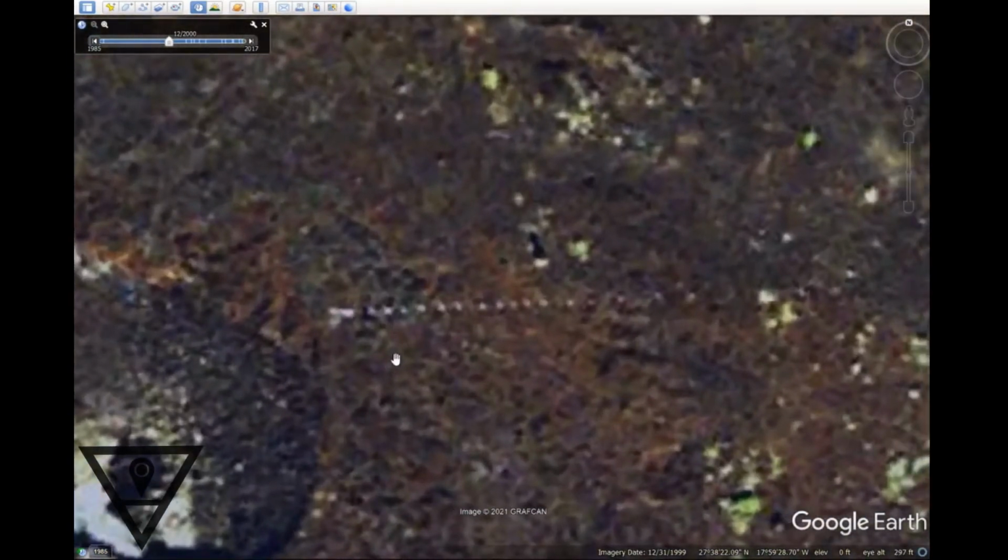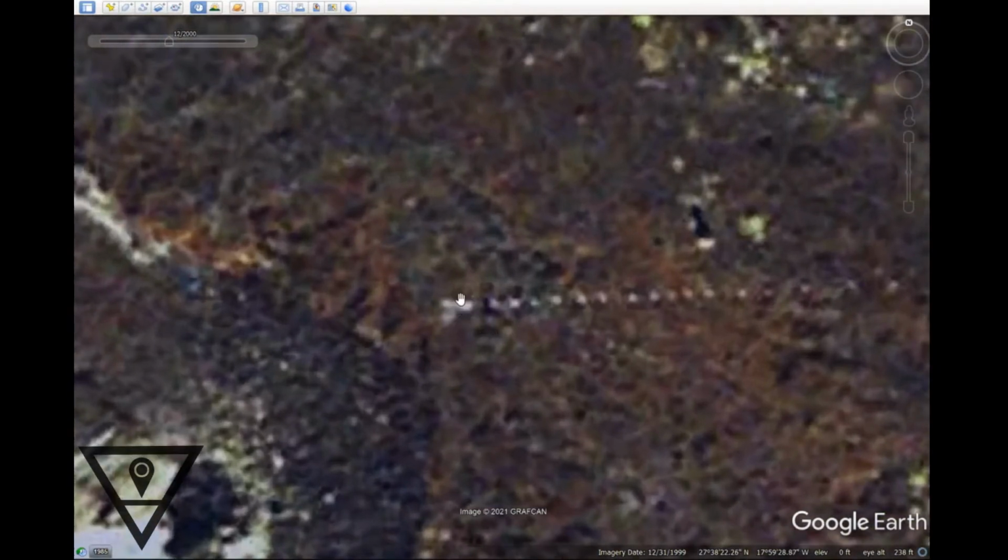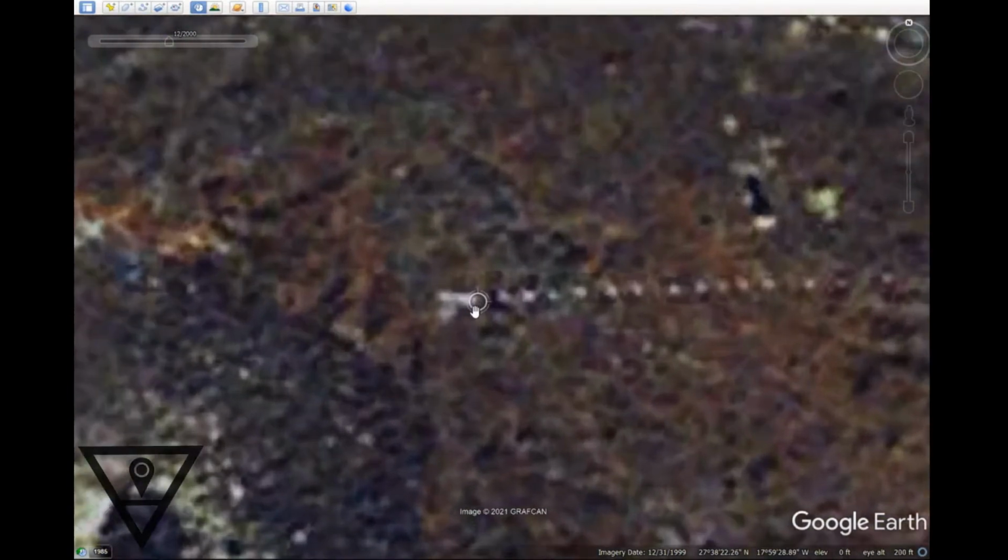Okay, so right here is this dotted trail that's being left behind by some sort of object. I'm gonna say this is the front here. Unfortunately, the image quality in this region isn't the best, so this is about as clear as we're gonna get. I'm not sure what this object is.